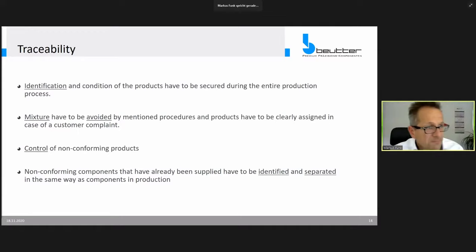So all the time, everything has to be identified and it has to be secured that the whole process during the entire production is traceable, so that there is no mixture of parts, and then all the problems could be avoided. And if non-conforming products are occurring, that they can be controlled. It must be sure that they can be identified and separated during production and also later at the customer in the market. So traceability is a very, very important topic here too.